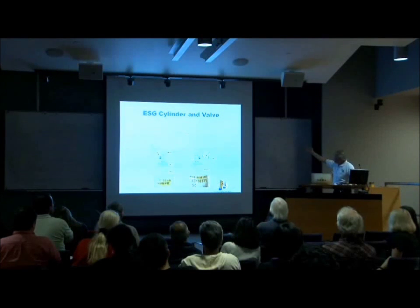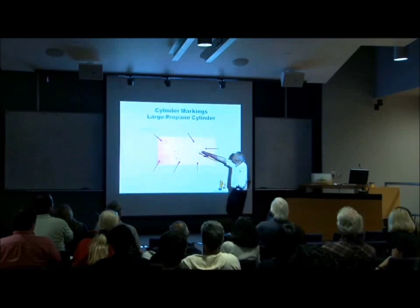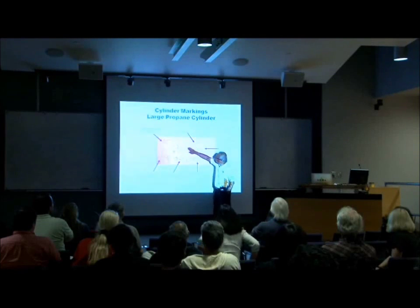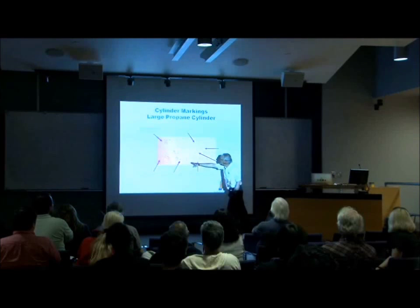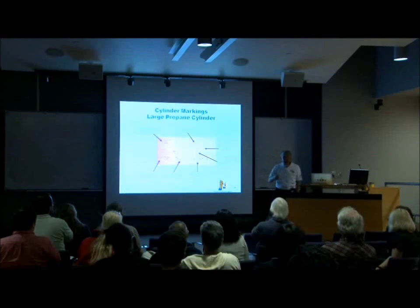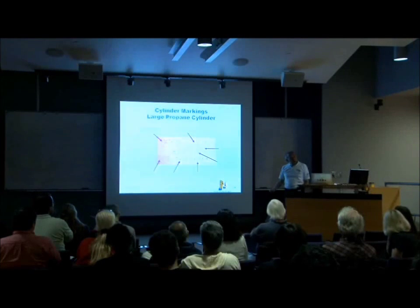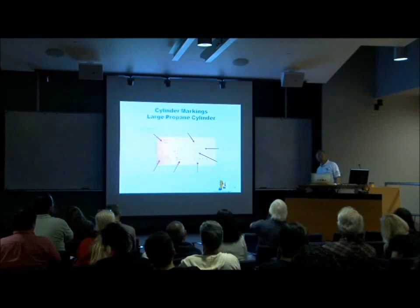Cylinder valve, cylinder cap, you've all seen the markings. This is the specification, tare weight, and then the date of manufacture, and then after that you're going to see what we call the hydro test date. Typically, most cylinders are retested every 5 years. Campus has a policy that you don't keep a cylinder beyond the hydro test date.